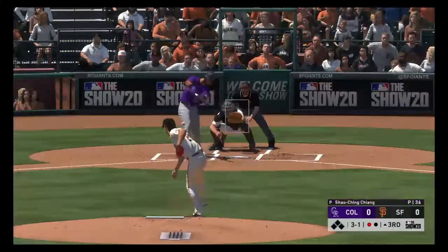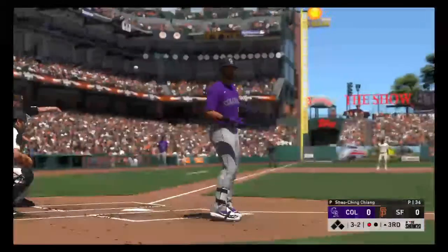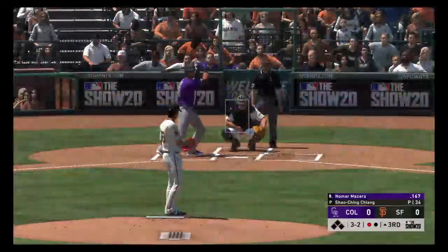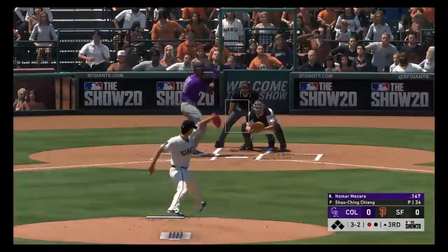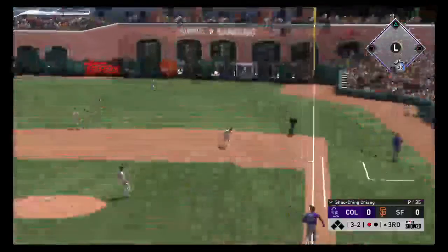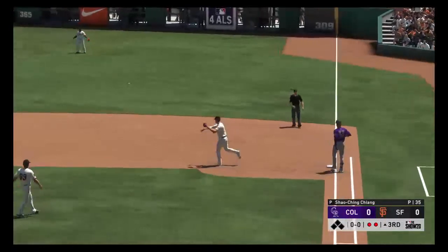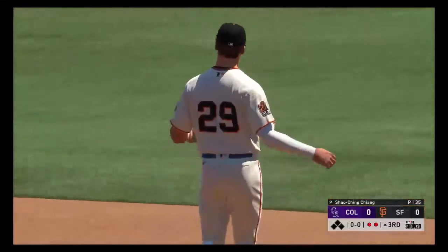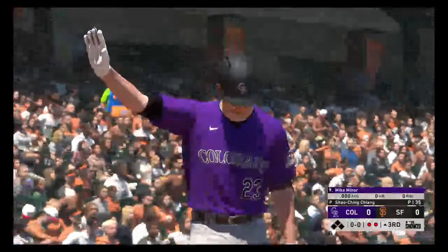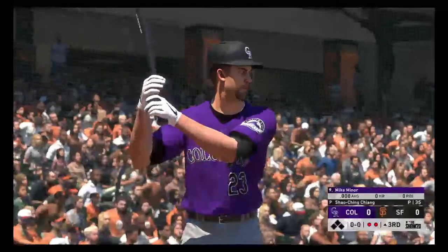3-1. Grounder hit hard down the first baseline, but a foul ball, and it's full now at 3-2. Hard hit to first, fielded cleanly, and he'll step on first himself for the out. Batting ninth, the pitcher, Mike Minor. Into the box now is the Colorado pitcher, Mike Minor. He'll get to take his first cuts here.